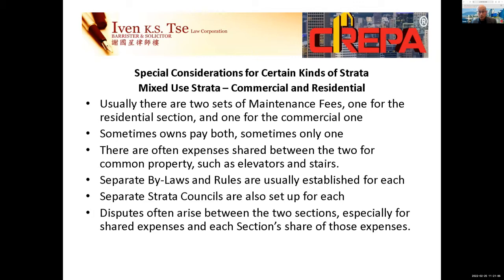And there are a lot of disputes which arise in a lot of complexes between those sections. For example, one case that I was dealing with recently was where elevator access to two levels of the mall is also shared with the residents further up, and then they say, hey, the usage of the elevator is greater for the commercial because of all the customers going in and out, and then they think their share of the expenses should be less or more. Anyways, these are very common issues all over the place.